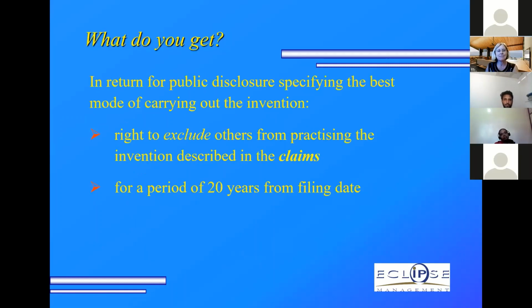So what do you get? You get the right to stop others from practicing the invention and the claims for 20 years in return for disclosing it, right? You have to write it up in a patent and that gets published. That's the deal with the government. You tell the world how to do it and you get the right to stop them until somebody wants to do it and they come and ask you, can I have a license? And you say, yes, please, but give me $10 million.